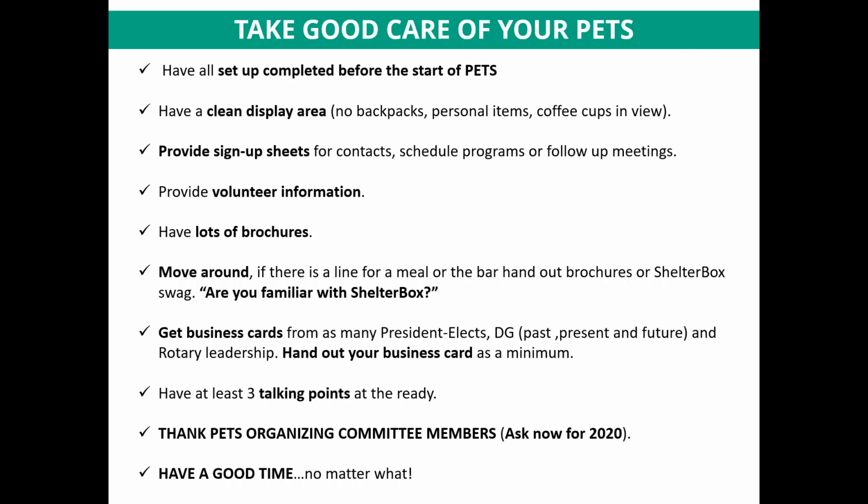Provide those volunteer opportunities that we just talked about. Move around. People will walk past you and they may not have time to talk with you, but they may be standing in a long line waiting to get into a meal service. Well, walk that line. Hand out your business cards. Have some SHELTERBOX brochures or some swag with you.